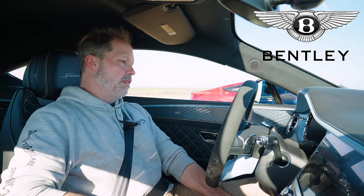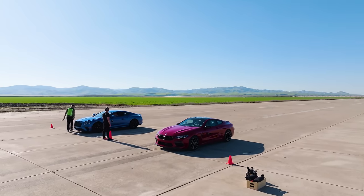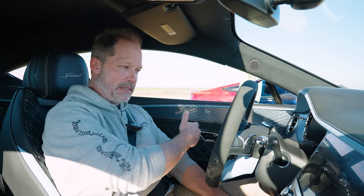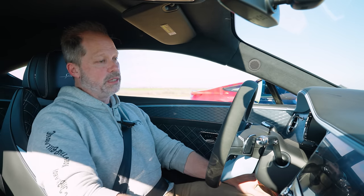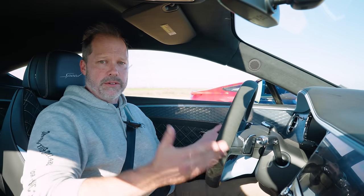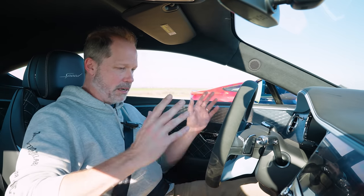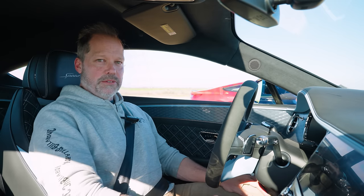We saw that this does get away very quickly, but we also saw that eventually physics is going to catch up to this thing. So it doesn't quite have the top end acceleration that the M8 does, but still no slouch. So I'm looking forward to it. Jonathan said some really good things about it. I just like being in it because I'm in a Bentley. These are probably the prettiest interiors that you can get. And this one especially, the spec on this is just, so let's hope I can make the most of it.